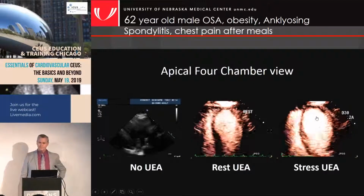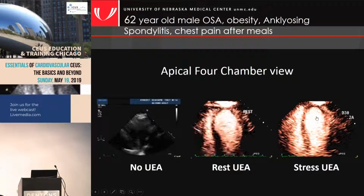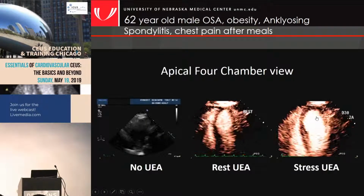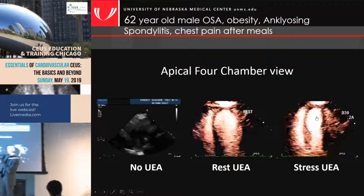Yeah, question. Am I seeing correctly? I don't have my glasses on. Is the focus at the mid cavity there? On this one here, the focus is down here.